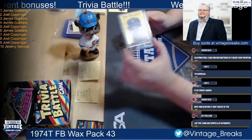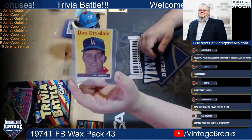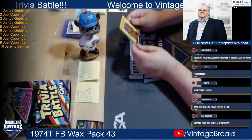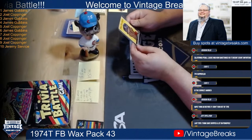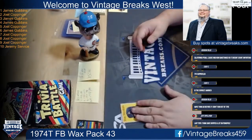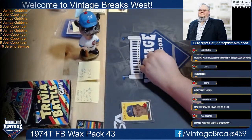This Don Drysdale has got a crease through his cap there. You kind of see it on his cap. The next person that spends $50 will get Mr. Drysdale in addition to whatever it is they purchase.